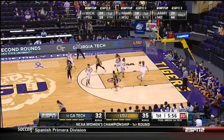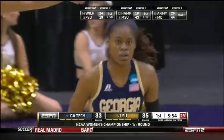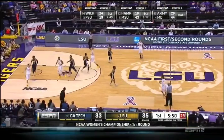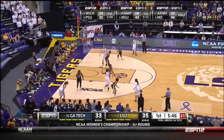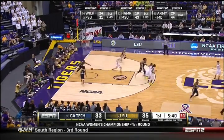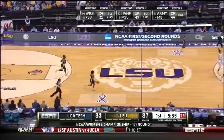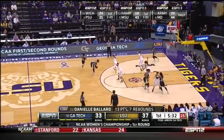Well, it's her size for one thing. She's 6'2", has the strength, but she has the offensive know-how, the experience from shooting the ball so many times in her career that she knows how to finish those shots. Ballard works around Taylor. That is a great offensive move also. We're getting a plethora of offensive moves by players today.